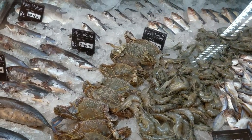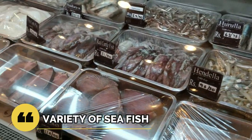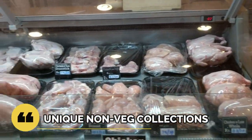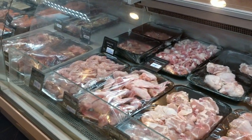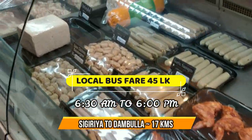Guys, now I am at a food mart in Dambola. So in the evening, we didn't actually have anything to do, so we thought of visiting Dambola, which is just around 7 to 10 kilometers away from Sigiriya Lion Rock.